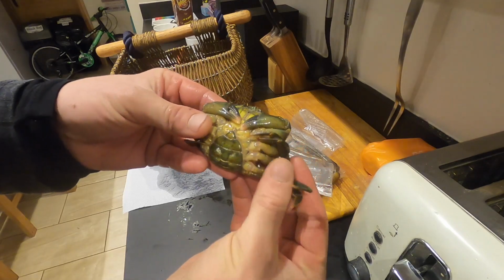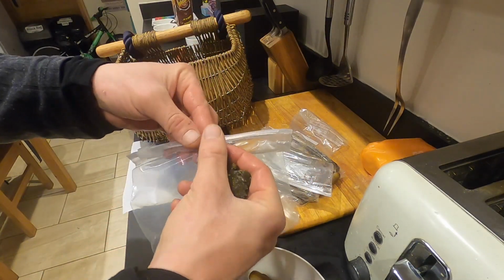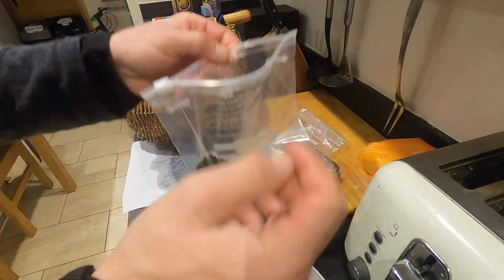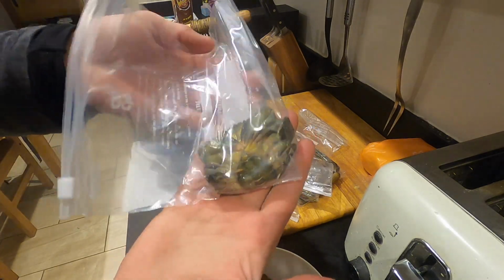Forgot our lovely peeler crab there, and all I'm going to do is just chuck it in a bag, put it in the freezer, and that could be my lucky bait to catch a giant gilt head.